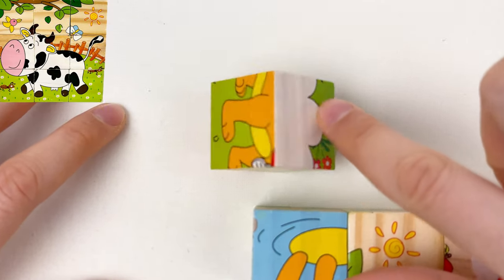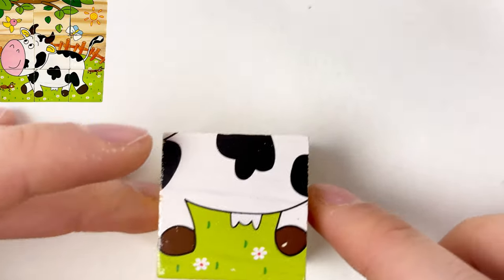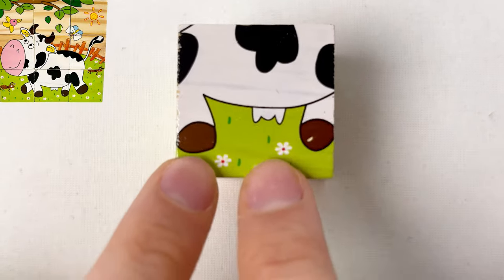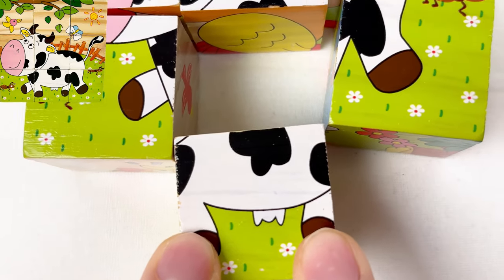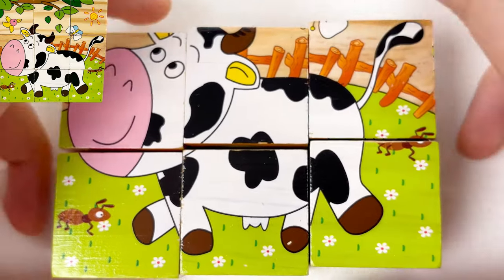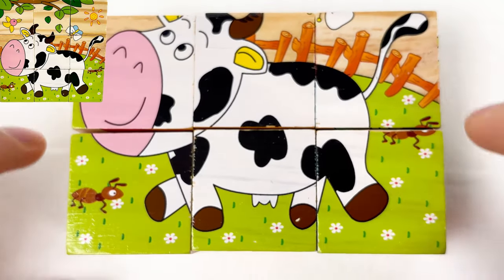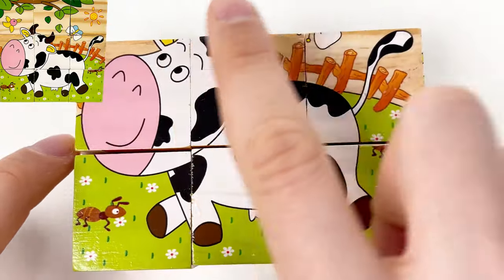So let's take this one and rotate like this. Okay, here is the cow. Look, and this puzzle piece is in the middle. So what we're gonna do, we're gonna place this right in the middle like this. Great. So we found already the cow, but we still need to find the top part, right?